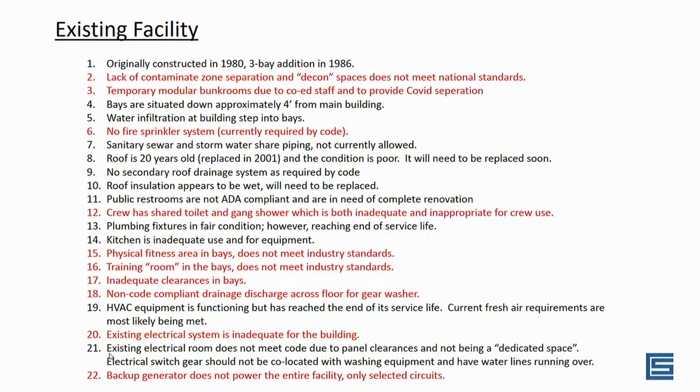Number six, there is no fire sprinkler system in this building. That is a code requirement now. Anytime we have sleep rooms, you have to have sprinkler systems. Chief, I don't know if we're putting sprinklers in the modulars. So that's a critical element.